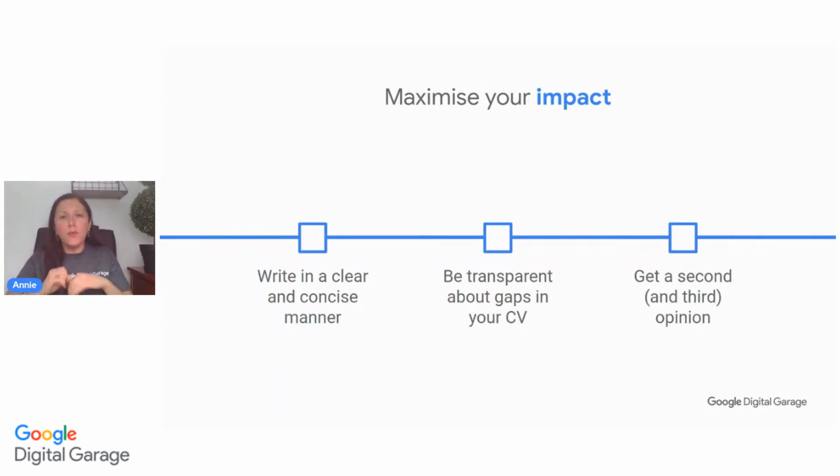So be clear, avoid jargon, keep it concise, and make sure everyone can understand. So don't put something like, I was curating a strategy for the 2020 vision. Instead, say, I created a plan to increase sales by 20%, which it achieved, for example.